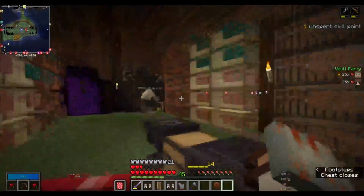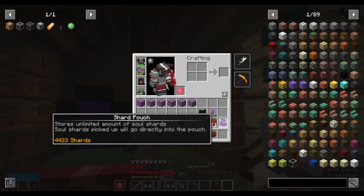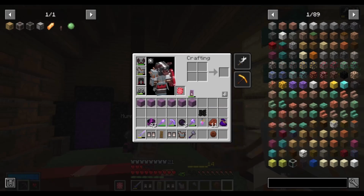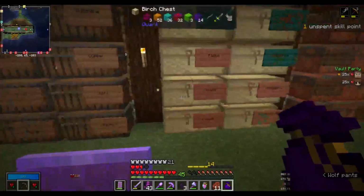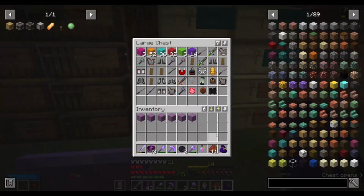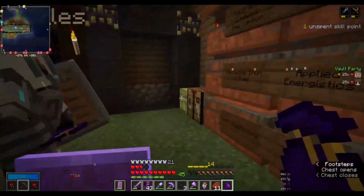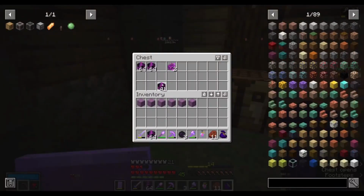What do you think of my shield? Oh, Iskal had one of those. It's quite cool, isn't it? It's a bit like a big sweetie. What am I doing? Okay, I'm opening that. Let's put in 3 stacks of shards, which is nice. That can go there. We've got some of that, some of that. Definitely. Some of that. Oh, no.